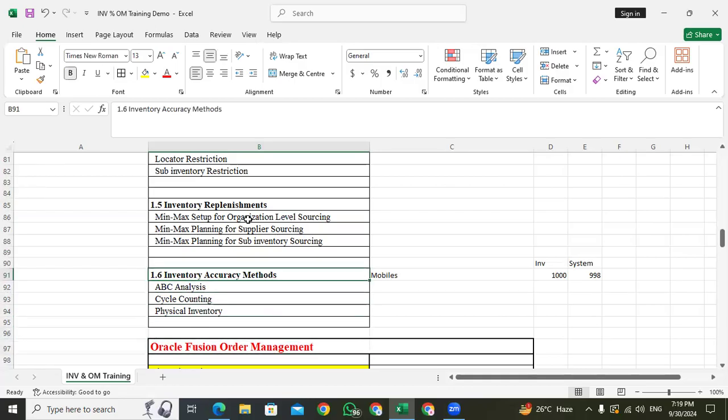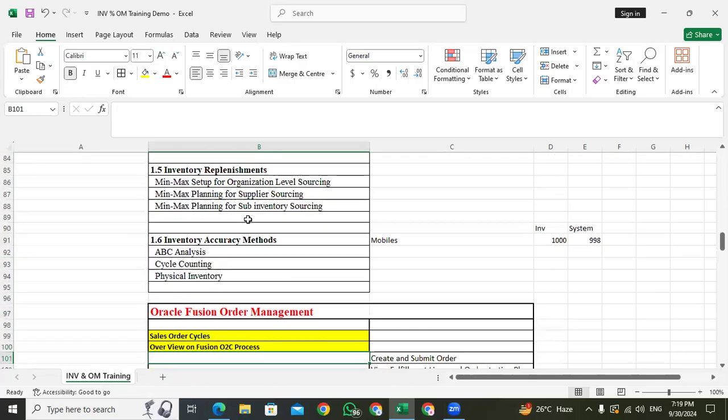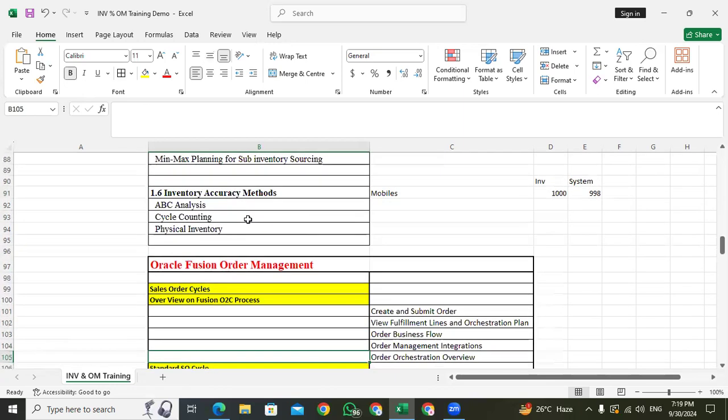These use cases are all mandatory for the business. They want to implement as per the inventory scope of their business, right? So we'll discuss each and everything, not only the configuration, we'll discuss complete business use cases. Okay, that's for inventory. So this is one of the important modules that we need to know about before going to order management. Okay, order management always starts with inventory.